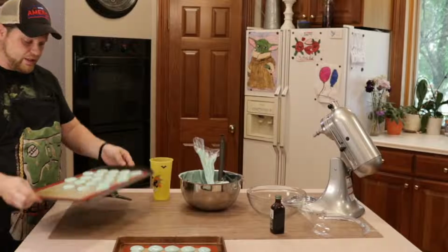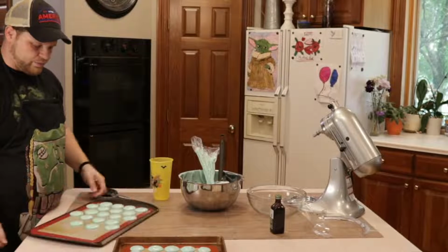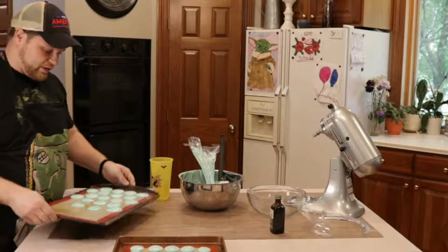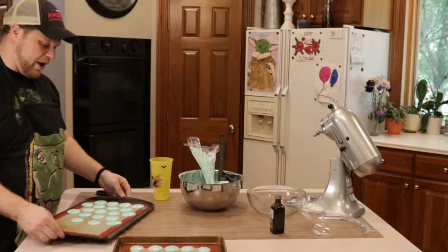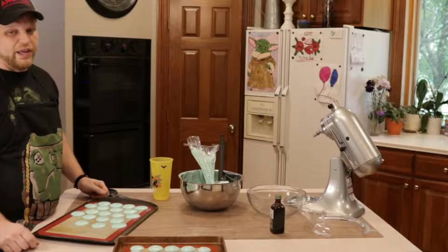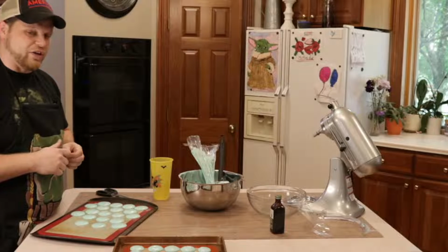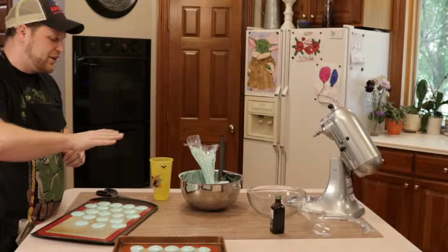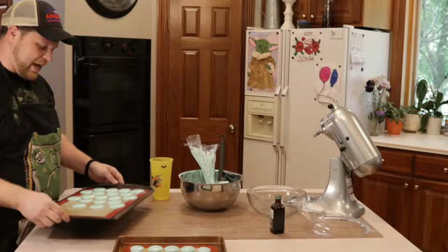We're going to take these. I know you guys can't see, but when I'm doing this, I can see all these little tiny air bubbles pop up off the top. What it tells me is I didn't mush, yes, the official term, mush the batter against the sides of that bowl enough to get the air out.